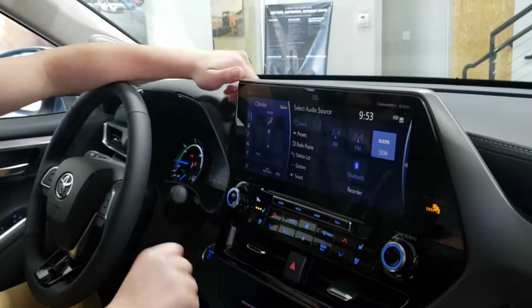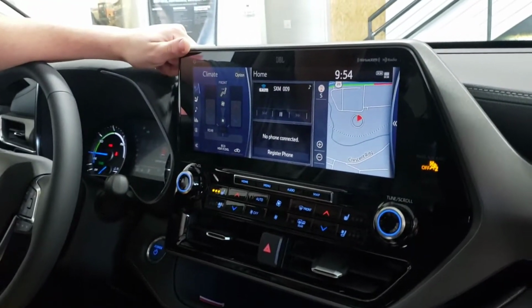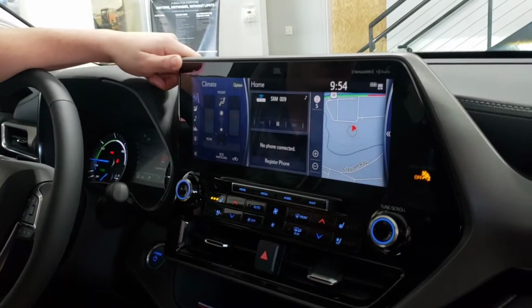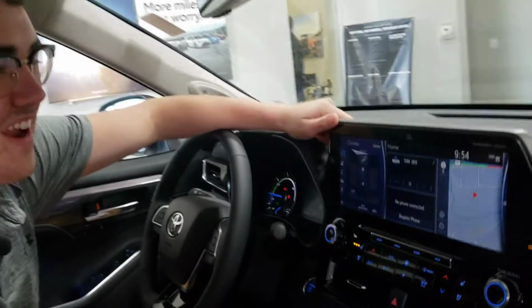and you will be able to kind of switch it up if you do want to change the sources. Now going back to the home screen, you will be able to see the navigation right here, which actually can be considered another safety feature. Just in case you are lost, you can click onto that and then say go to the nearest McDonald's or try to find one, just so then you are a little more familiar with your surroundings.